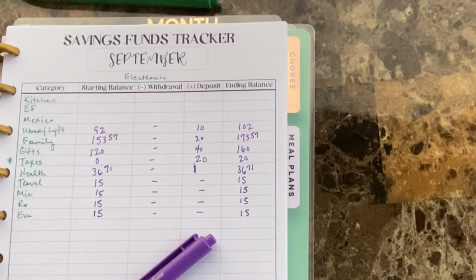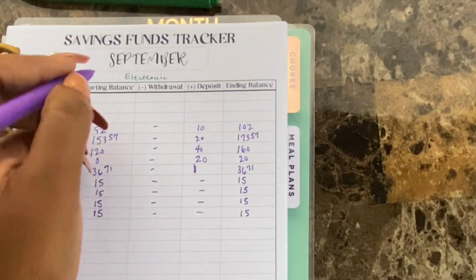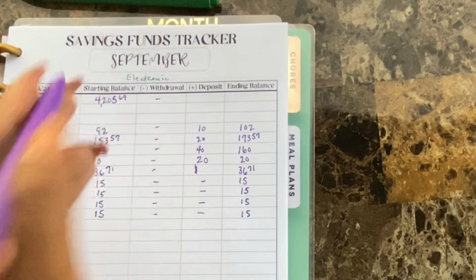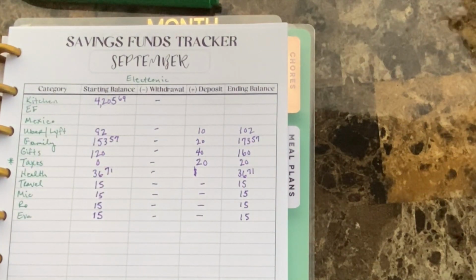Okay, now let's get on to the fun part, which is our electronic sinking funds for the stuff I'm always telling you about. So like the stuff that we always put so much money to the side for. So let me open that up. Whoa, I feel like a bird is in here. What the world? Anyway, kitchen had, before we added to it, $4,205.69. Now we have had a withdrawal, but it happened like right before I updated this number. So we good. And let's see how much we put towards it with today's paycheck.